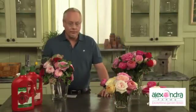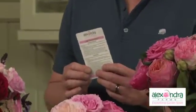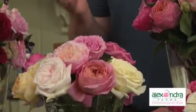So let's talk about how we care for these roses. In every box, Alexandra Farms includes a care and handling tag. So whether you're a wholesale florist or a retailer, it tells you how to care for them perfectly. And it's important that we treat them differently.